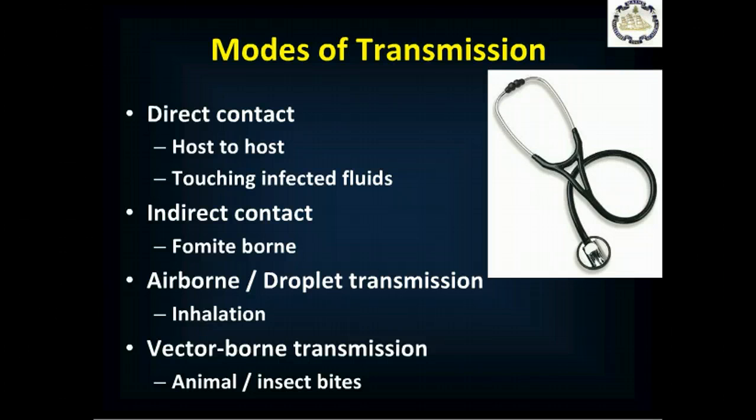Airborne or droplet transmission, as happens with meningitis or TB, can also cause infection, be a mode of transmission. And vector-borne transmission, like animal bites, as in the case of rabies, or insect bites, as in the case of West Nile virus or Lyme disease, are other modes of transmission.